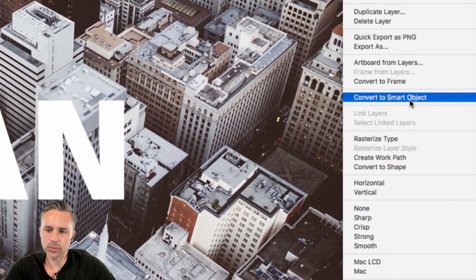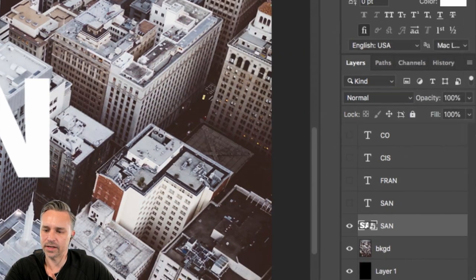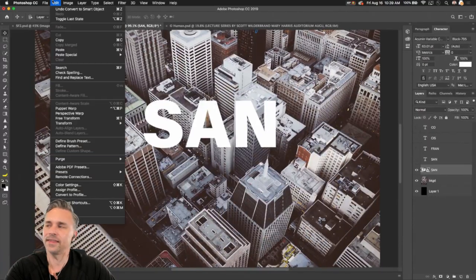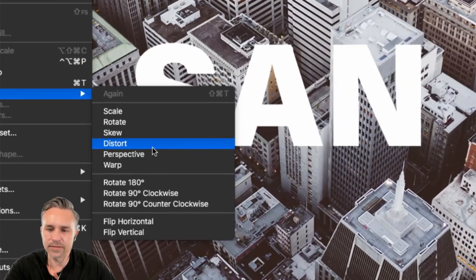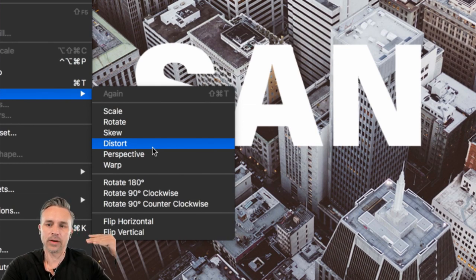Converting it to a smart object, we'll treat it just like any other graphic. It's converted to a smart object. You know that. That's not a masterclass worthy tip, smart object, because you should be using those. But again, if you want to be a master in Photoshop, that's why you're here. Transform, now it's available. Okay, so anytime you see something grayed out, take a look. It's going to be a matter of what your layer is. Is it a vector layer? Is it a raster layer? Is it a type layer?